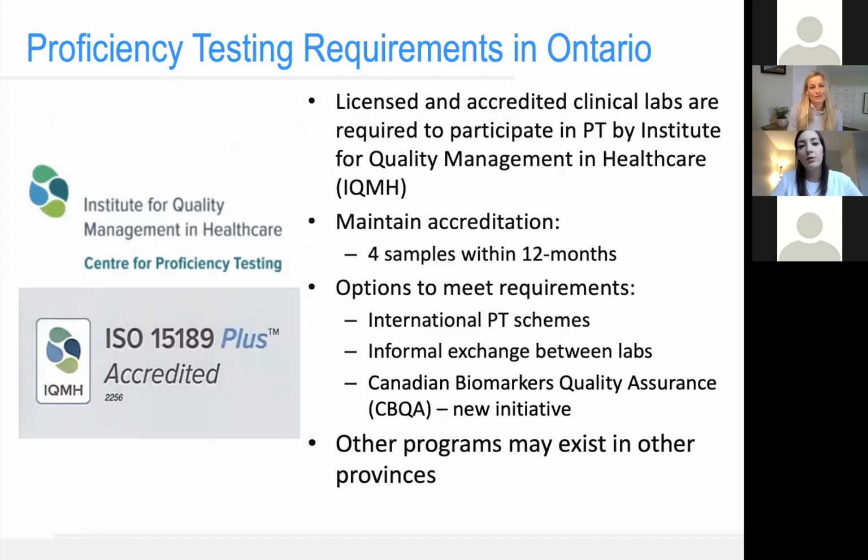In Ontario, licensed and accredited clinical labs are required to participate in proficiency testing, and they're required by the provincial accreditation body, the Institute for Quality Management in Healthcare, or IQMH. IQMH requires that in order to maintain accreditation, labs complete proficiency testing for 4 samples within a 12-month period for each clinical test that's offered.